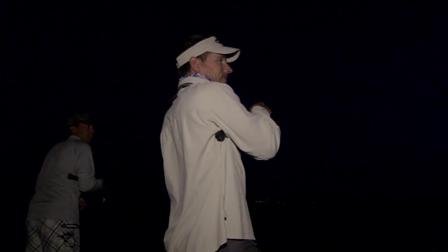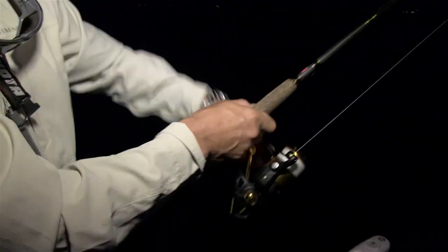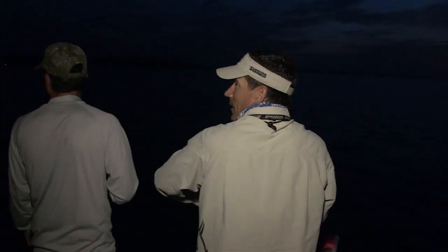There he is. Oh, big fish, big fish. I slowed my retrieve down. I'm using this 5-inch Gulp jerk shad, man. She just pounced on it. Sun's not even up. It's like 6:20 in the morning.